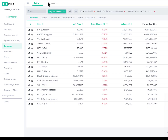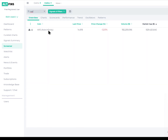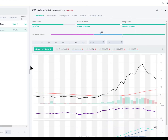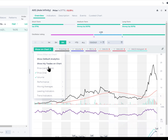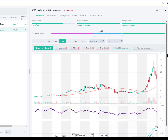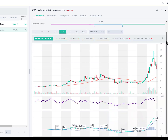The other coin that I wanted to review is one that has been making a lot of noise, and that's Axie Infinity, AXS. This is a coin that has made some really big gains even during this crypto bear market. I'm going to look at the 6-month chart here, and let's look at the candlesticks. Now it's experiencing a pullback, but it is in an uptrend, as indicated by our trend rating, short-term, medium, and long-term. So it really is experiencing a pullback here.